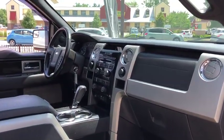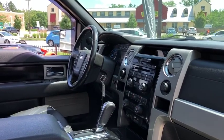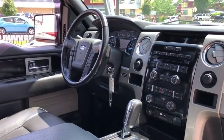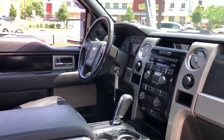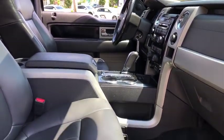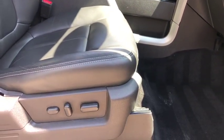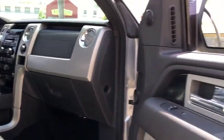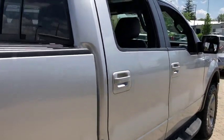Tow hitch, steering wheel audio controls, stability control, traction control, anti-lock braking system, keyless entry, Bluetooth, leather-wrapped steering wheel, power steering, adjustable steering wheel, four-wheel disc brakes, aluminum wheels, four-wheel drive, cruise control, floor mats, auto-dimming rearview mirror, rear defrost, AM/FM stereo radio, MP3 player.